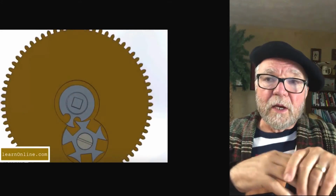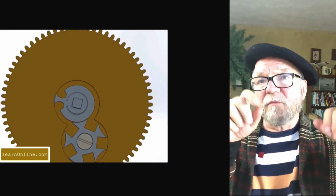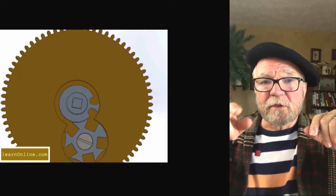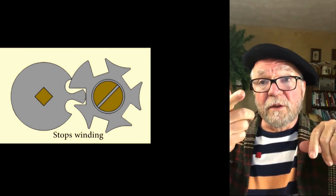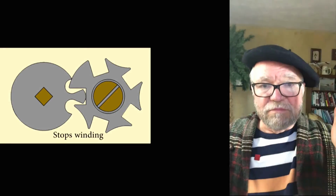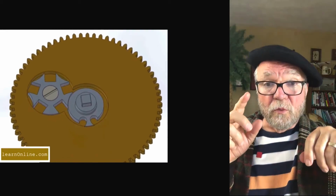And what you want to do is, when you first wind it, the Maltese cross is just kicking around one step at a time until it hits the brake, and then it stops. And once it stops, okay, you're all set. It's wound as far as you want to wind it.